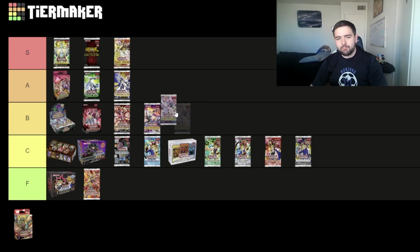So the only reason why you would buy this set is for Centurion, and they did the exact same thing they did with Vanquish Soul, where they just made all the Centurions high rarity. So if you want to play that deck, you have to buy a lot of this product, which I don't like, but it's a cool set if you're trying to get into the Centurion stuff. I think it is lower than the Vanquish Soul set, but that's where it is for me.